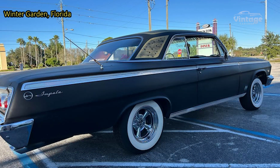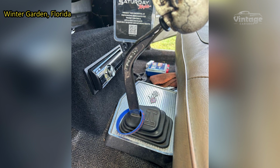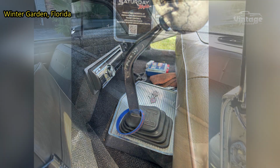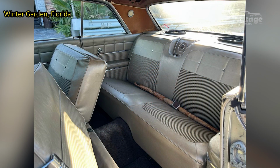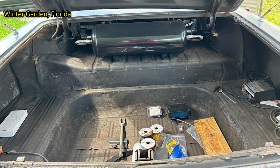A new clutch kit ensures smooth shifting, while the professionally installed air ride suspension system allows for an adjustable ride height tailored to comfort or style. The car's interior is mostly complete, though it still needs a headliner. It runs well and is ready for its next owner to enjoy. The seller is only accepting cash payments and is firm on no trades, though they are open to reasonable offers. If you're in the market for a stylish, powerful classic with character, this Impala might just be the one for you.